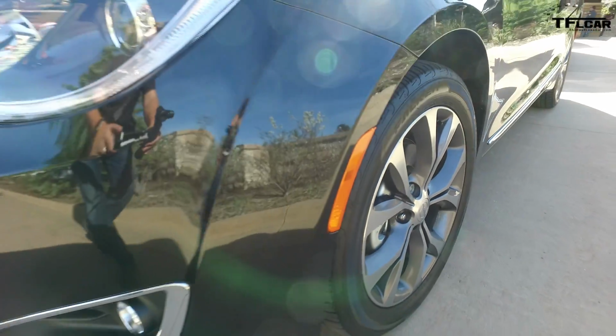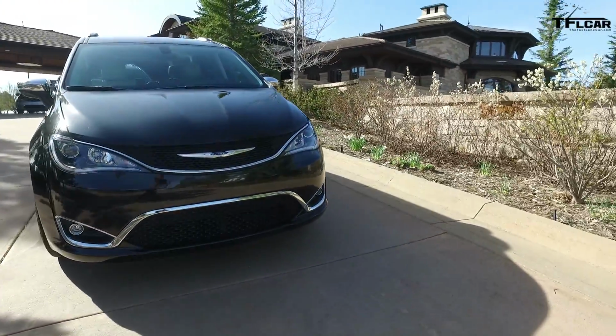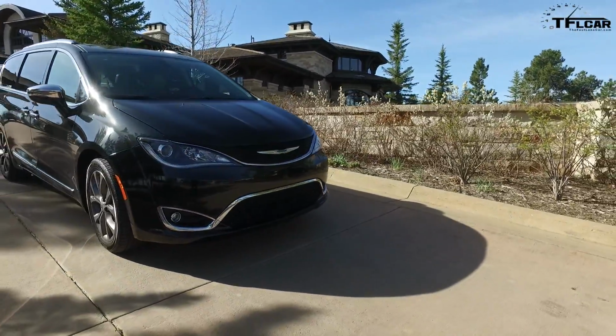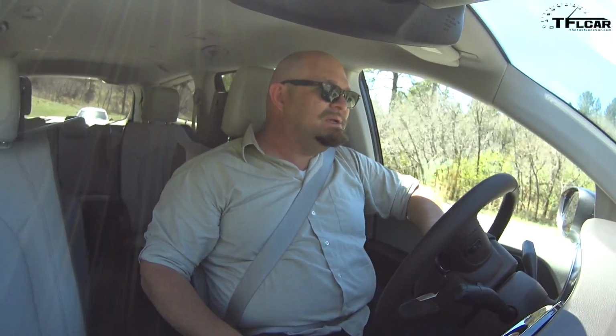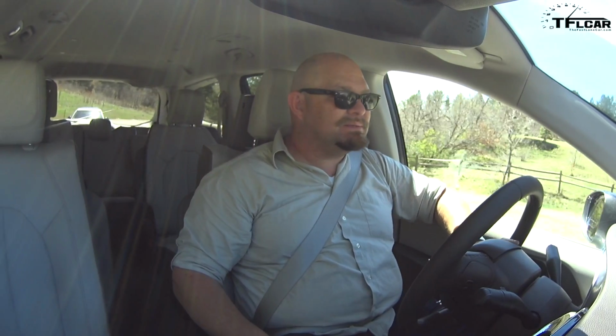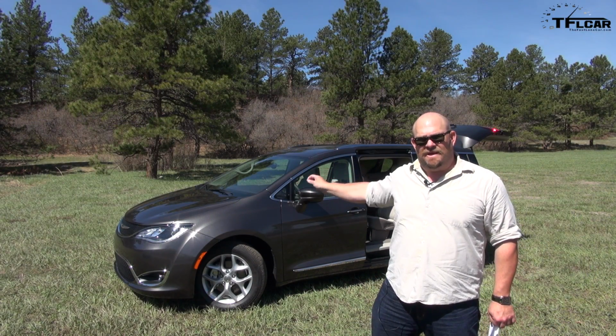Now, in terms of currently, Stow 'n Go seating, they're the only ones that do it. Internal vacuum cleaner, other ones do it, but they have it as well. I think that they really sweated the details building this. The bottom line is they want to own this segment again. They used to own it, they want to own it again. It's just that simple. This is the Touring L Plus version.